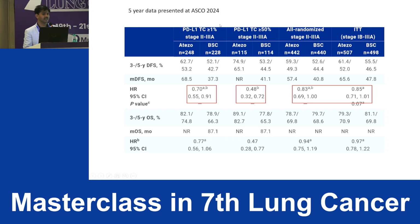You can see in patients with a PDL1 score more than 1%, there is almost a 30-month difference in the median DFS, and the hazard ratio was 0.7. If you dissect further, in patients with PDL1 more than 50, the hazard ratio was still better, at 0.48. But if you include all-comers, the intent-to-treat population or all-stage patients, the hazard ratio was not that great. So the take-home point was that in the adjuvant setting for atezolizumab, if the PDL1 was more than 1%, there is a significant benefit, that is a 30-month difference. And if it is more than 50%, there is still very much benefit.